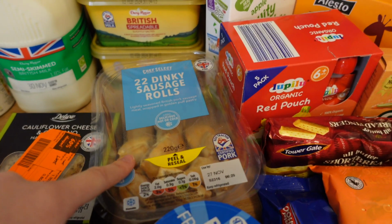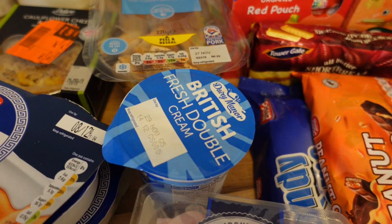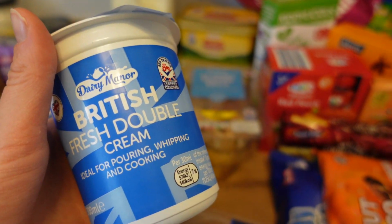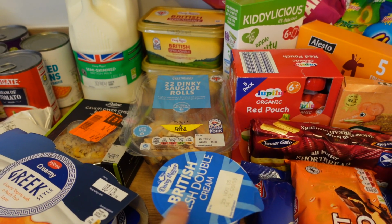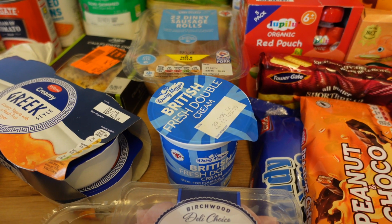I then got some sausage rolls. These are for lunch boxes and just picky snacks throughout the week for the kids. I got some double cream here. This pot will do me for my soup that I'm going to make. So I'm going to make 2 soups this week. I'm going to do the carrot soup for dinner, and then I'm making a leek and potato soup in my slow cooker for lunch. I'm actually going to film that in one of my cooking videos, so you'll have to watch out for that if you like the sound of that.